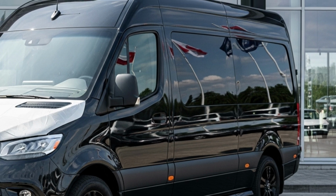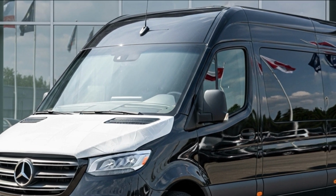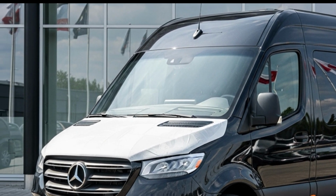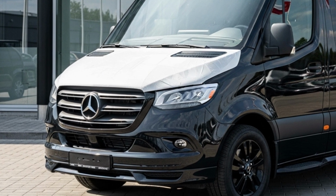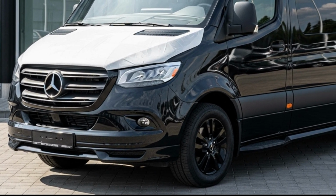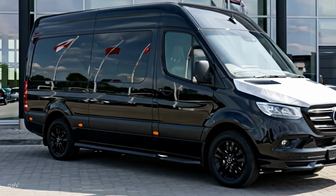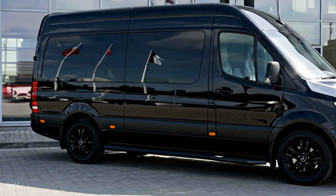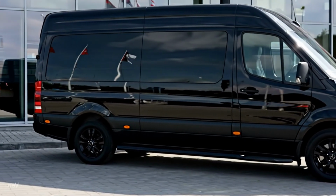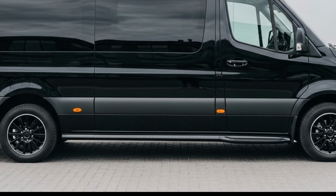Starting with the outside. The 2025 Klassen Sprinter exudes understated elegance with a sleek, elongated profile, bold grille, and LED matrix headlights that give it a modern yet authoritative road presence. It rides on 20-inch alloy wheels with custom Klassen touches, while privacy-tinted windows and electric sliding doors enhance both style and security. The exterior finish is customizable with multiple rich paint options, from satin blacks to metallic grays, offering a premium, business-ready look wherever you go.